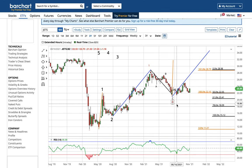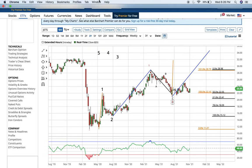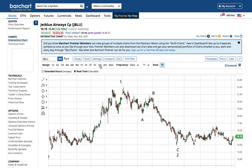And if we go past 35 or 36, then that was kind of the opportunity of a lifetime. We're not going to get that huge value pullback, or at least we're not going to get it until the airlines have an explosive rally. So that's the airline ETF Jets. Here is JetBlue. I love JetBlue. I love Boeing. I really do.